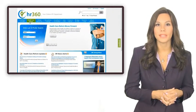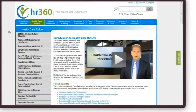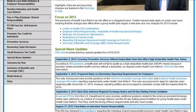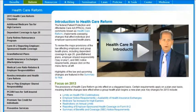The Healthcare Reform section features the most current information, guidelines, and model notices. The first area you should review is the introductory page, where you'll see all the news updates. This is the best place to do a quick review of how healthcare reform has changed this year.